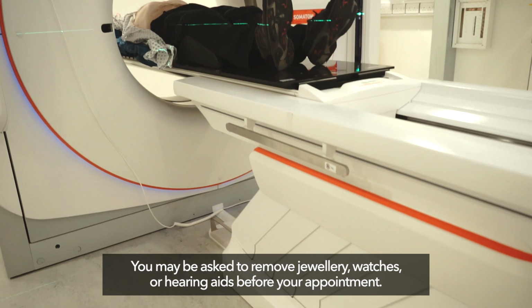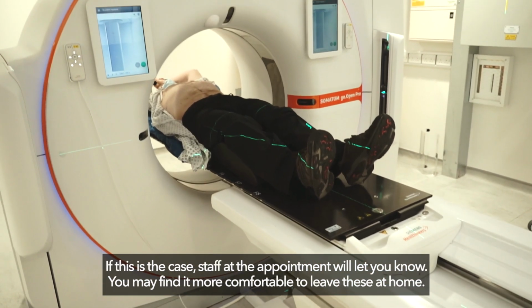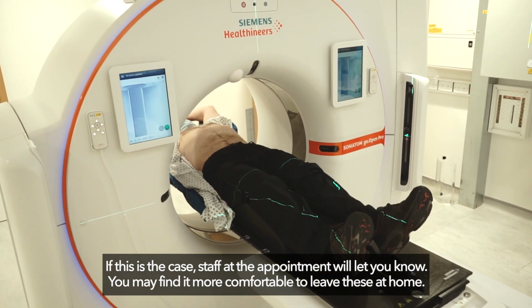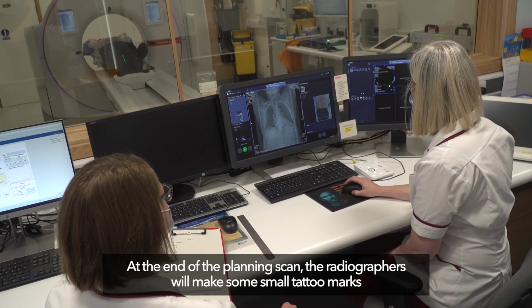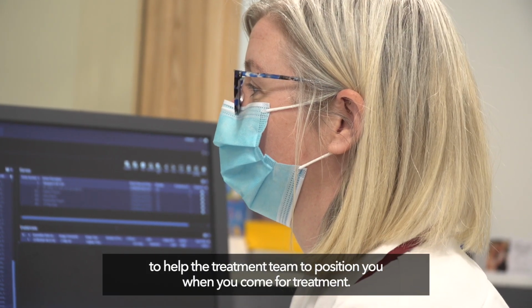You may be asked to remove jewellery, watches or hearing aids before your appointment. If this is the case, staff at the appointment will let you know. You may find it more comfortable to leave these at home. At the end of the planning scan, the radiographers will make some small tattoo marks to help the treatment team to position you when you come for treatment.